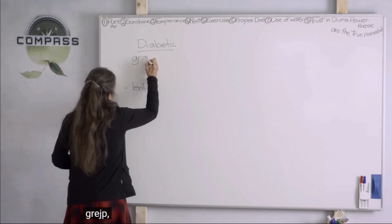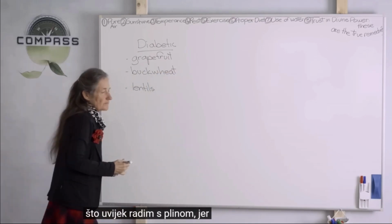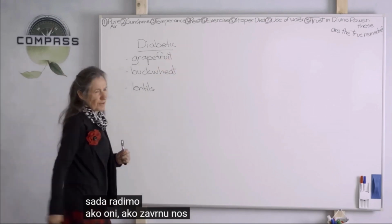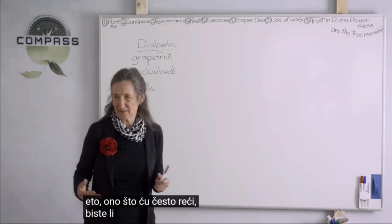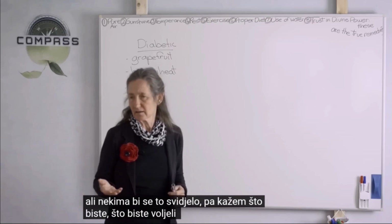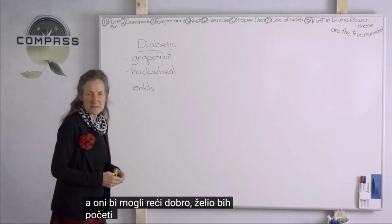So grapefruit. Buckwheat, yeah. What I always do with guests, because before they go home, I make out a program for them. And depending on their problem, I'll do what we're doing now. Now, if they screw up their nose at grapefruit and say, I don't like grapefruit, well, we have to do a bit of adjustment there. So what I'll often say is, would you prefer to have a very savoury breakfast like avocado, tomato, cucumber? And if they go, no, I don't want that for breakfast. But some would like it. So I say, what would you like? If I make suggestions and I don't get any pluses, so I say, well, what would you like? And they might say, well, I would like to start with some fruit.